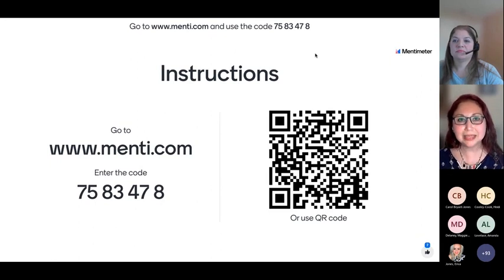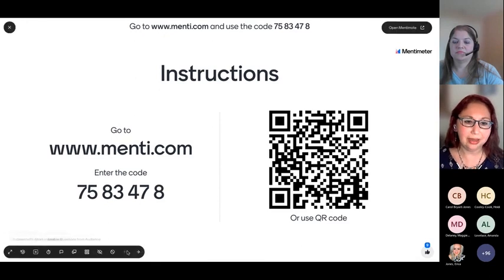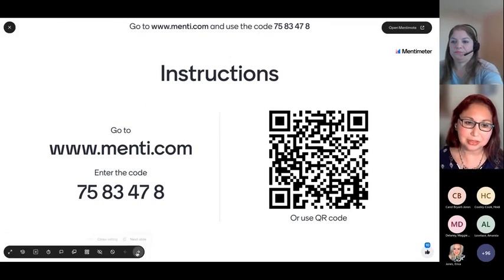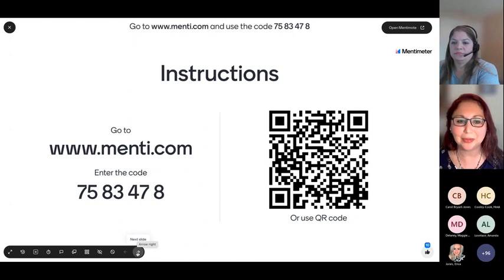Know that everything is anonymous. We will all see the results of this, but we will not know who wrote what. So please be honest so that I know what's in your mind in attending this session, and so that I can focus it to meet your needs and answer your questions. Also know that this information will be on every slide that I show. So if you're late to joining this, don't worry. All right, and with that said, let's look at our results just so that we can see who's here and what they'd like to know.